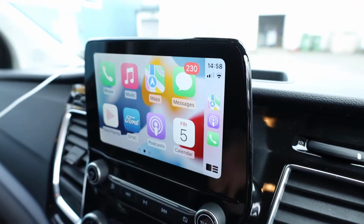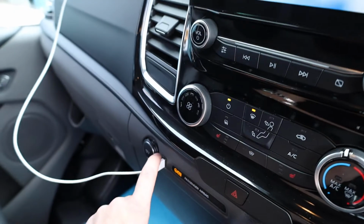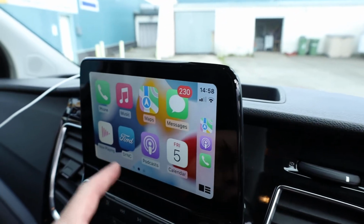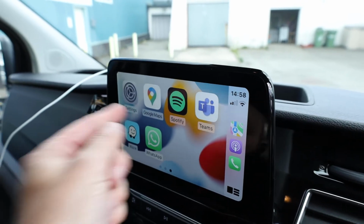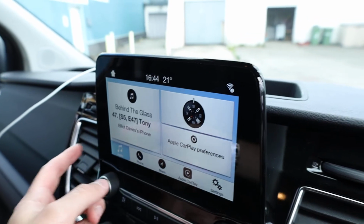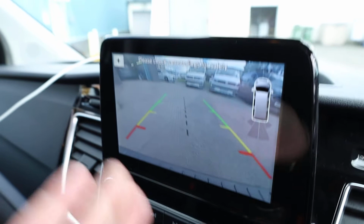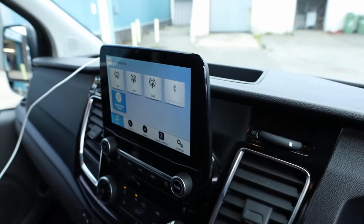And then one of the big selling points in the new Shape Custom is the Sync 3 screen like this. And the reason I've got my phone plugged in here is that you have got Apple CarPlay, so you can use things like your Apple Maps. You can also listen to your music on Apple Music or via Spotify, etc., or you can even navigate by Google Maps or Waze if you want to as well. If we go back onto the Ford system then, we've gone to audio, you can see that you have got DAB radio on here, and if I put the vehicle into reverse, this is where that reversing camera is located. So very, very nice spec indeed.